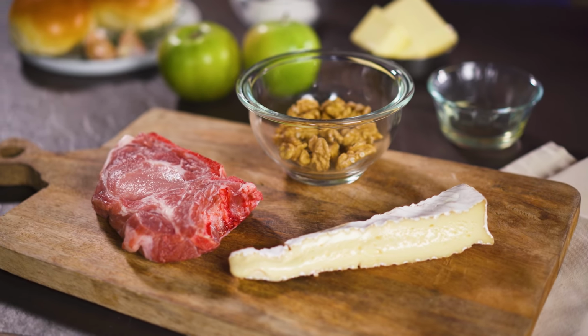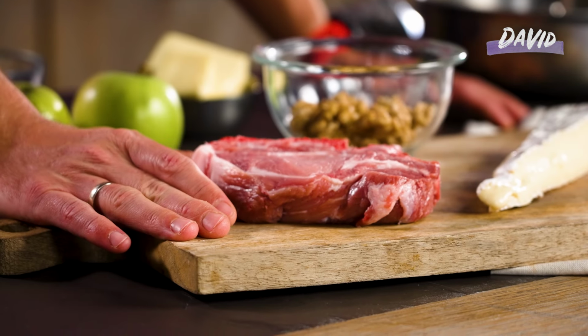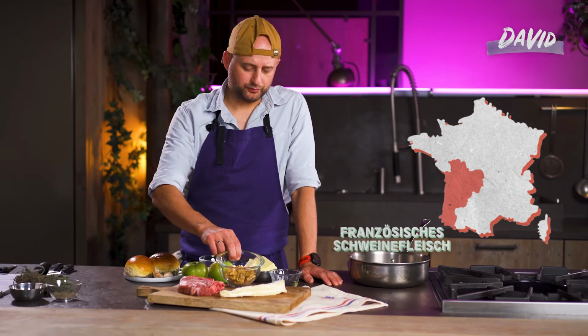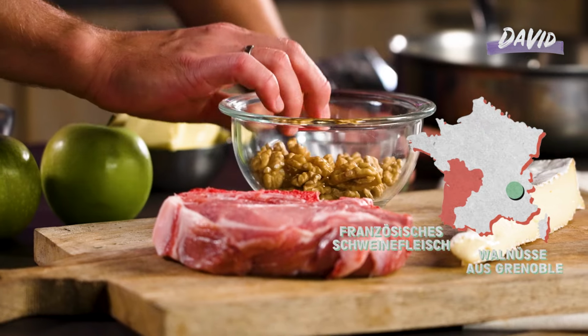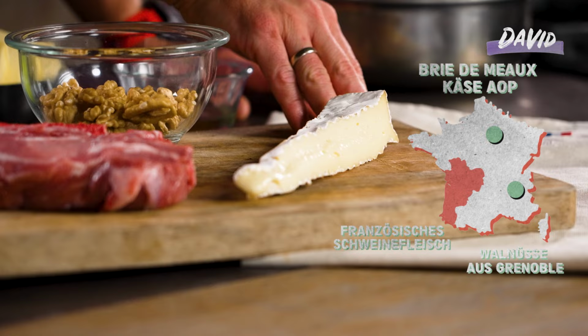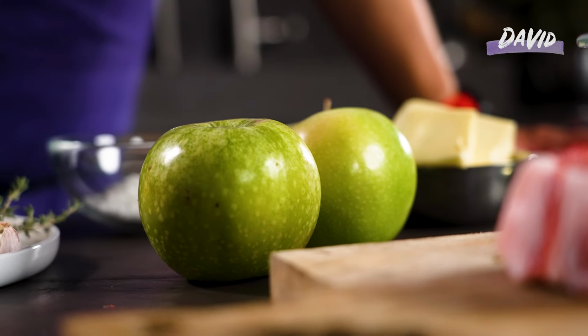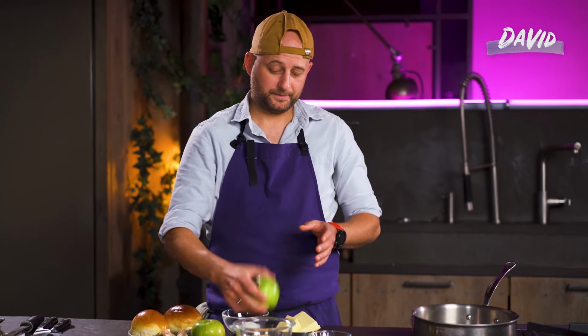This is definitely my favourite of the Foodies challenges that I've been set. This is the one I wanted to do. So we've got this beautiful pork from the southwest, the walnuts coming from Grenoble, which is near the mountainous regions, the Alps and that. And we've got this brie coming from Meaux, very classic, but super, super delicious. And I couldn't do pork without putting my British touch, which is the apple sauce.